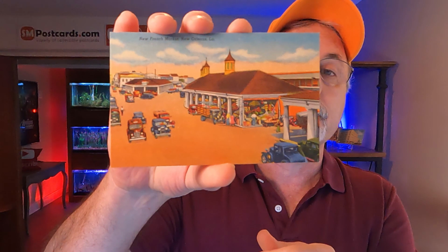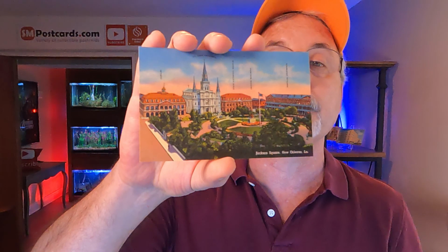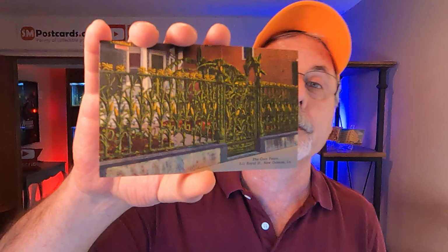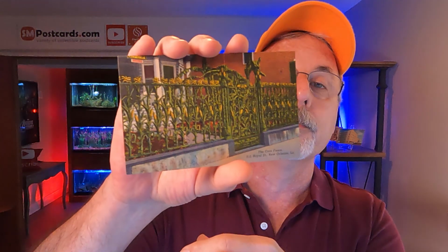So the New French Market. This one is Jackson Square, and it shows the little names across the top of different buildings and stuff, but that's Jackson Square in New Orleans, unposted. Now this one, if you're doing postcards long enough, you're going to see this one many times. It's the corn fence in New Orleans. The fence was made to look like stalks of corn, and that's the corn fence in New Orleans.